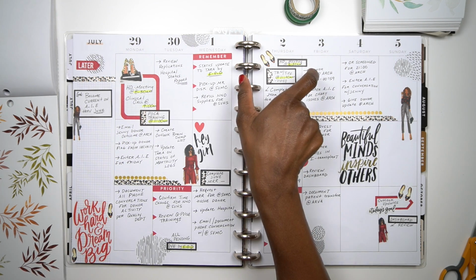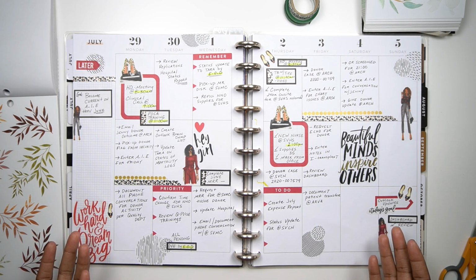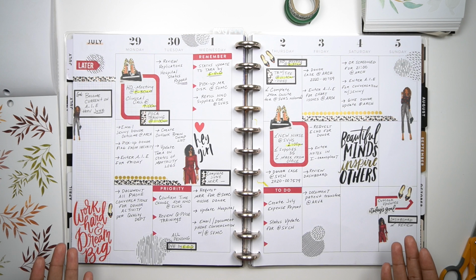I did use one half sheet that had some sensitive information that I can't share with you guys. But outside of that half sheet, this is what my planner looks like filled in. So wanted you guys to see it. A few of you did ask to see it, so wanted you guys to get a quick view of this.